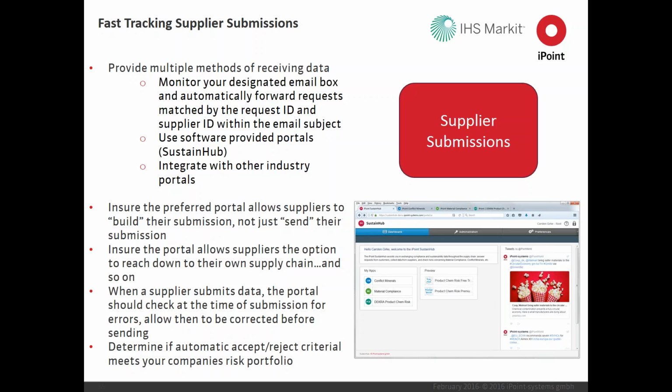So this is a typical iPoint stance, which is we want to work with many different systems because we know that suppliers sometimes have data in other places. So we can even do something, for example, of monitoring a designated email box. So as they potentially put something into materialcompliance@abccompany.com, we can pick up that actual email. Some people just won't go to the portal. They already have an IPC 1752 or a COC document, and the best that you're going to get from them is an email. That's okay. We can automate picking up that email box and getting that forwarded into the system. Again, saving you more time.